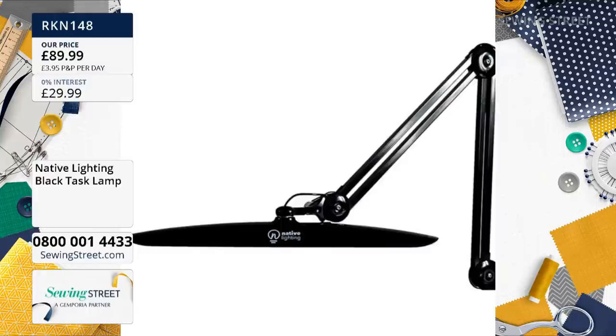Now, the fulcrum looks a bit different on the black than it did on the white. The little circle where it bends over looks a little bit different. No, that's the same. The difference is that the arm isn't covered like that. But there's only one of those.